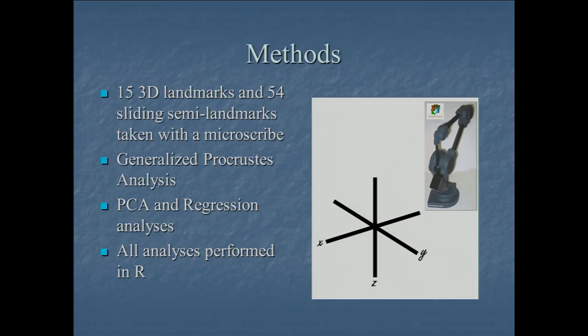To gather the data, I use this machine called a microscribe. And you can see it's kind of got an arm on a swivel stick. So what it does is you just turn the arm, and it goes all over the place, and you push the button, and it gives you XYZ coordinates. And then you can take all those coordinates and put them in a computer, and the computer does various things.